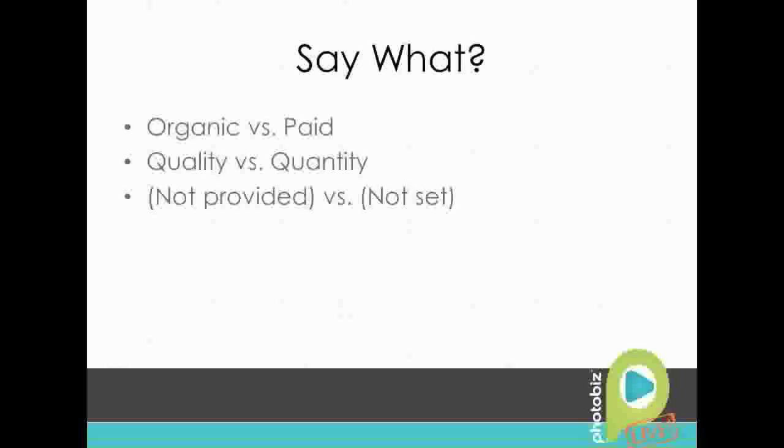Given the choice, you should always want quality traffic over quantity traffic because that is where your sales are going to come from. Now, a little bit later, we will take a look at how to tell the difference and how to convert quantity traffic into quality traffic.